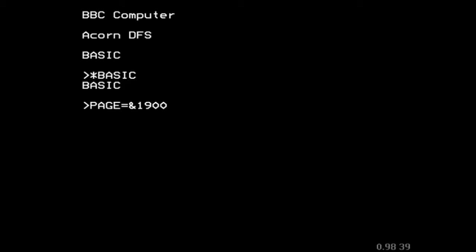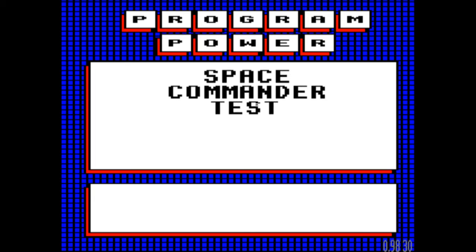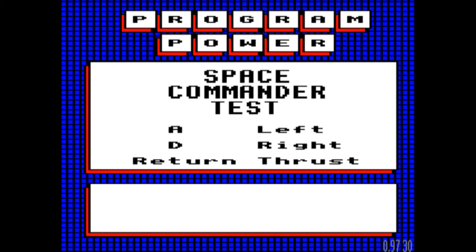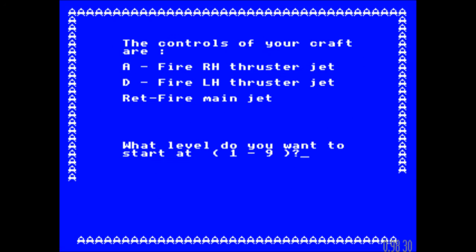Okay, here we go. This is the colour edition of Galactic Commander, or indeed Space Commander Test, as the title says there. There is a black and white version as well, but we're going to be looking at the colour version in this video. There's a nice little description there, explaining that this is effectively a simulation for aspiring space commanders. Your controls are basically a right-hand and left-hand thruster jet and a main jet, which controls your direction up and down.